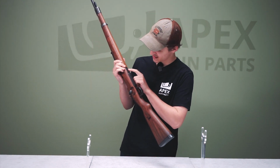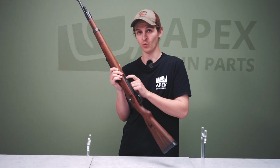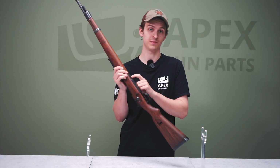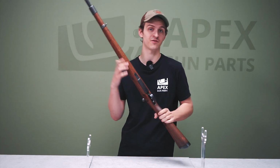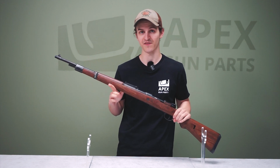On the bottom here we can see that there's actually a Waffenamt part that's part of that screw, and then there's some other war eagle markings a little bit below, and those are actually Imperial German war markings. So you can see that a lot of different parts were used on this gun from different time periods throughout the German manufacture of the Kar98k.